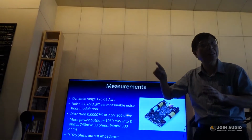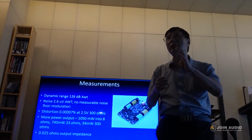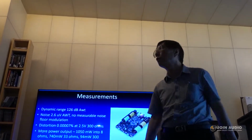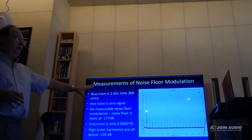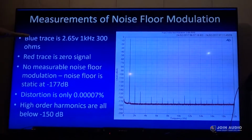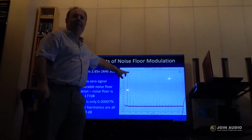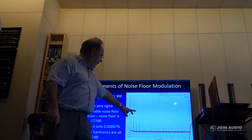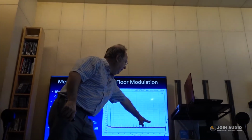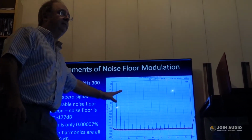它的输出阻抗只有原来的三分之一，原来可能是 0.075，它现在变成 0.025。我们知道扩大机的内阻越低，对喇叭跟单体的控制能力就越好。所以输出阻抗降低，代表它对耳机单体的驱动控制力更好。So here is a measurement using APX555 of the distortion output, and this shows the lack of noise floor modulation on the output. Here we have with the blue trace 2.5 volts into 300 ohms, and you've got a second harmonic at minus 130 dB, and all the high frequency components are below minus 150 dB. So that's extraordinarily low levels of distortion.